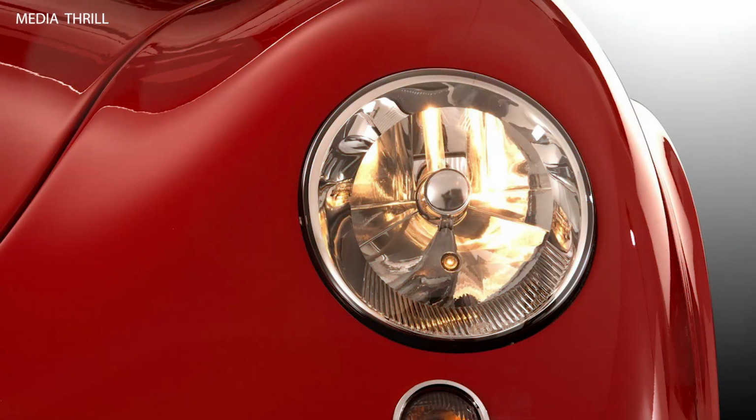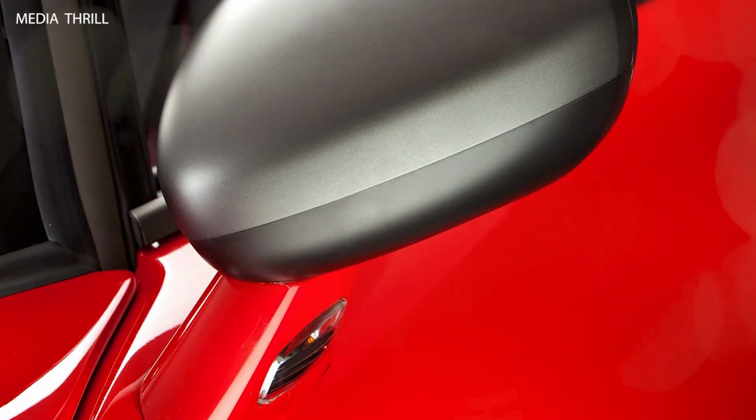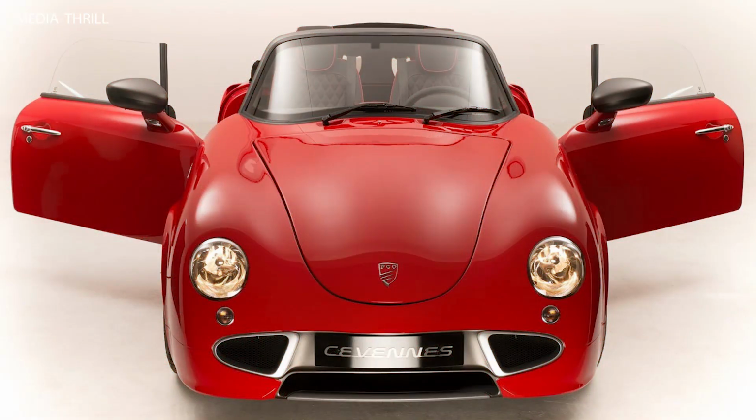Customization options: PGO offers extensive customization options for the Cevennes, allowing buyers to personalize their car with various paint colors, interior trims, and optional features. Engine options: the Cevennes is available with a range of engine options, including turbocharged gasoline engines, delivering a balance of power and efficiency.